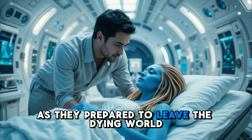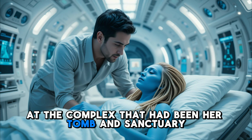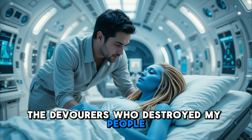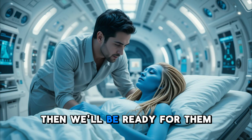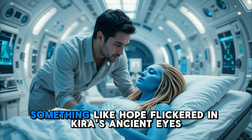As they prepared to leave the dying world, Kira looked back at the complex that had been her tomb and sanctuary. "The devourers who destroyed my people, they still exist. They consume worlds, leaving nothing behind." "If they find your Earth, then we'll be ready for them," Marcus said firmly. "Together." For the first time in millennia, something like hope flickered in Kira's ancient eyes.